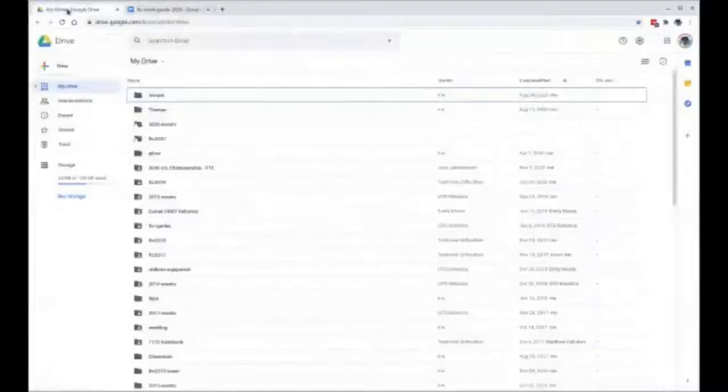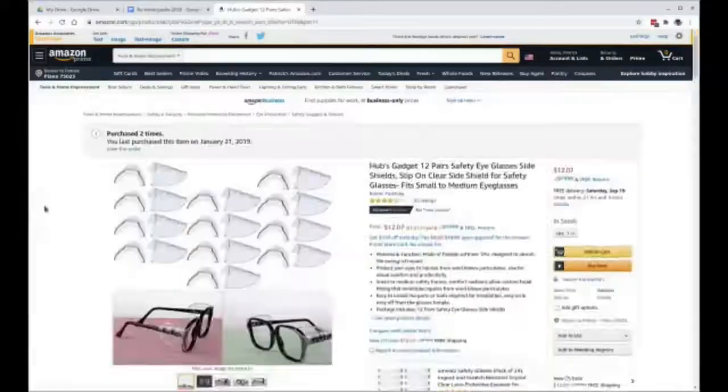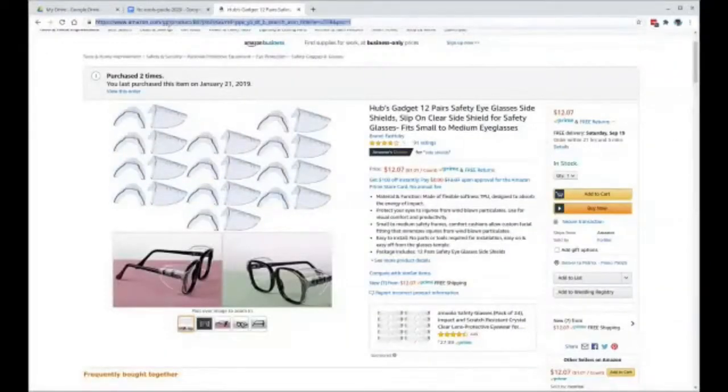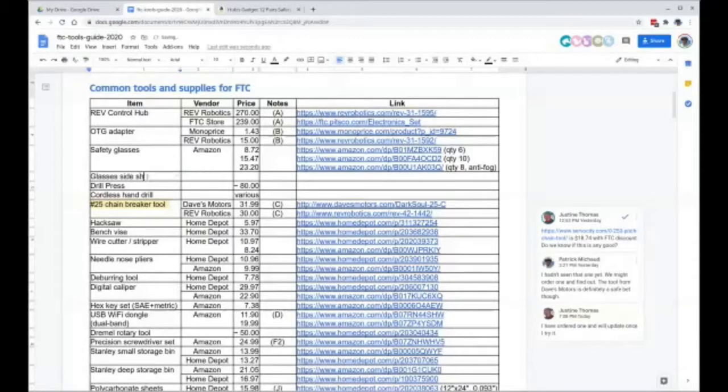Hey, Patrick, quick question. For those of us with regular glasses, can you get the side shields through Amazon? You can. I never found those. Just a minute, let me see. For all those on the call who don't know what I'm talking about, I typically wear glasses, and they have side shields that go on your glasses, and those serve as safety glasses. So you don't have to have a big clunky thing over your regular glasses. I should just stick this into that document, because I know everybody always asks me where I got them.